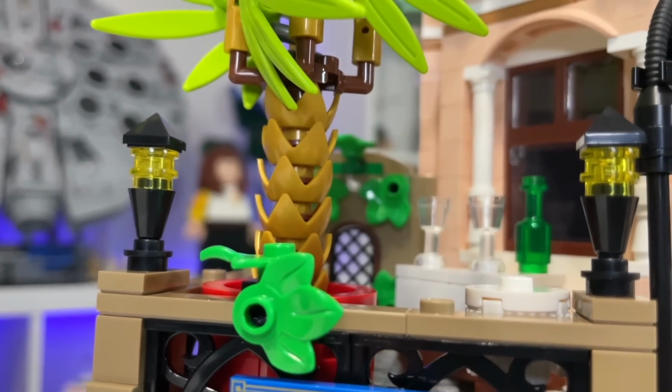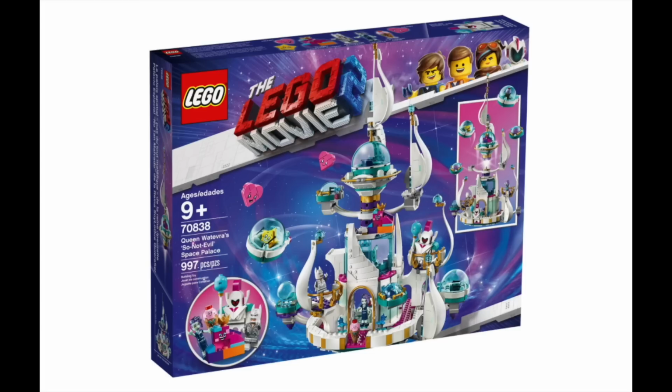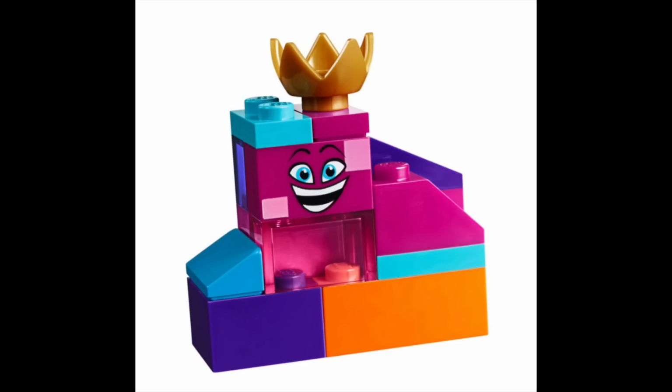The obvious centerpiece here is the palm tree. It makes use of the golden crown pieces that were actually first used in the Lego Movie 2 as a crown for Queen Whatevra Wa'Nabi.